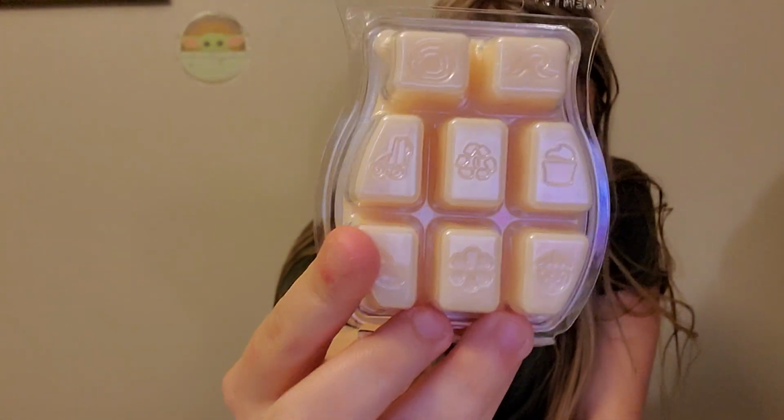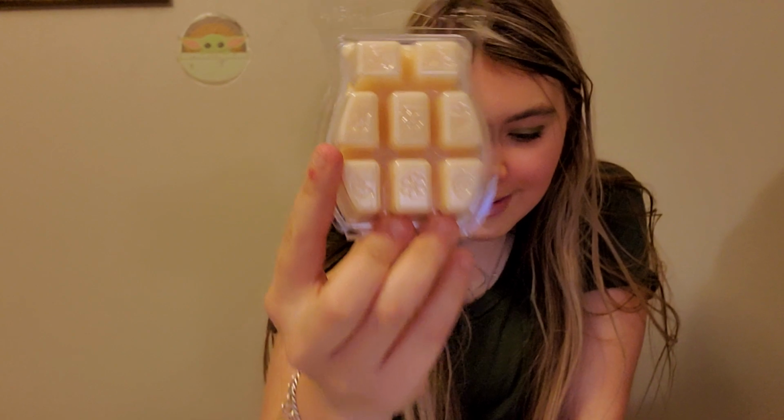We got two more, and we got White Sands. This is a cream-colored wax, which is jasmine, coconut milk, and rice. That literally says rice. What does rice smell like? It's fresh, very fresh. Jasmine. You do smell the floral, but you get the balance of the coconut milk, the sweetness from the coconut milk. That is really, really good. I will be interested in warming this one and seeing what it smells like.